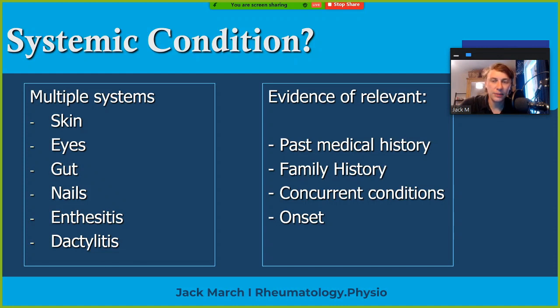The skin being affected, so like I said, psoriasis, and some of these conditions present with a rash. Eyes, inflammatory conditions of the eyes. The gut, that's what we talked about with enteropathic, so that's Crohn's, colitis. The nails can be affected. Enthesitis, as we talked about, so that would be peripheral, so we're talking Achilles tendons and plantar fascia most commonly. Dactylitis, which is a sausage digit, which is swelling of a whole finger or toe.